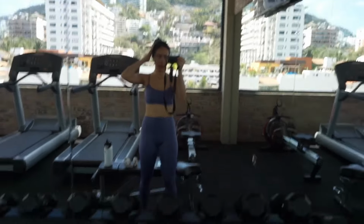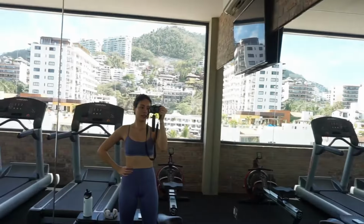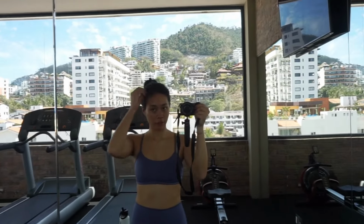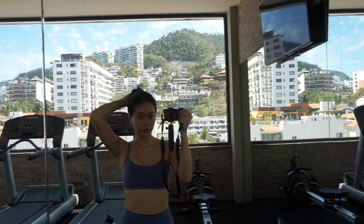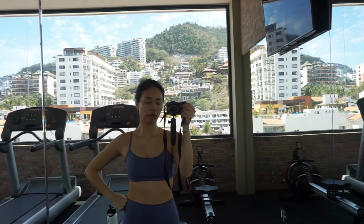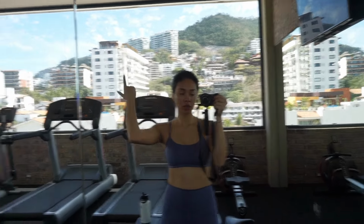That was hard because I used all free weights with no machines. But we're gonna go back to the room, freshen up, get ready for the day, and then we have an appointment at 11:45, sorry, 12:30 for some.